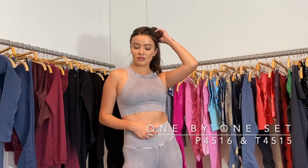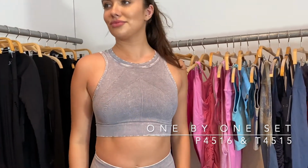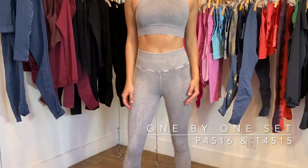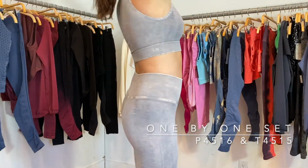The crop top has a high neckline for added coverage and perfect to add your favorite sports bra underneath. The legging has a comfort-shaped waistband and, the best part, it's squat-proof. The moto-inspired jacquard hugs the curves and elongates the leg.